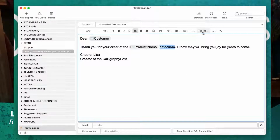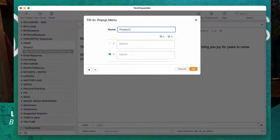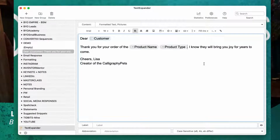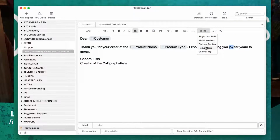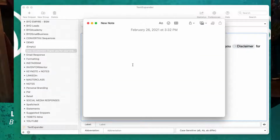And then with note cards, I'm going to do the same thing. I'll do another pop-up menu. This time I'll type in product type, and I'll add original, print, note cards, and love bites. No, I don't think I need to add any more. I'll hit OK. And then I will get a little bit silly and I'll add a little disclaimer. So I'll highlight joy, another pop-up menu. Here I'll type in disclaimer. I'll add joy and I'll add grief because I'm being silly.